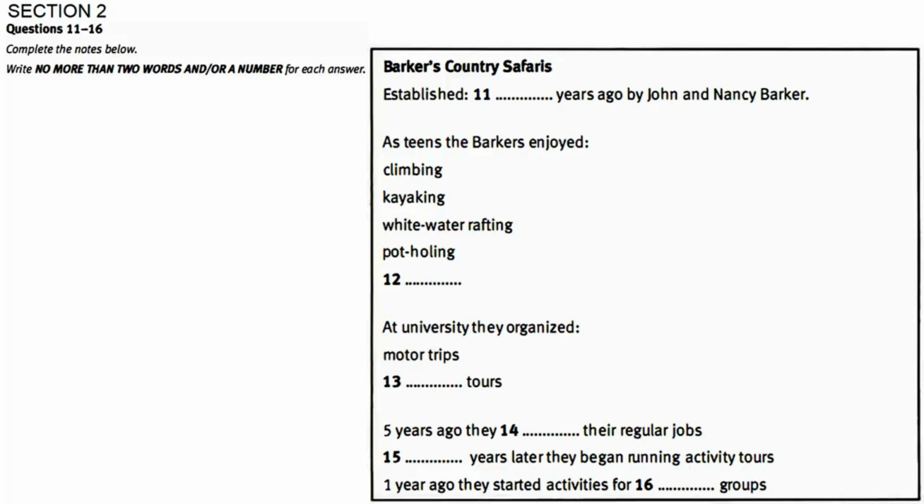So, 5 years ago, we gave up our other jobs to focus full-time on Barker's country safaris. Now, 2 years after that, we set up the activity tour part of the business, and 1 year ago, we expanded into organising activities for school groups during term time. Obviously, this was a massive challenge with all the health and safety requirements, but it's proving a great success.